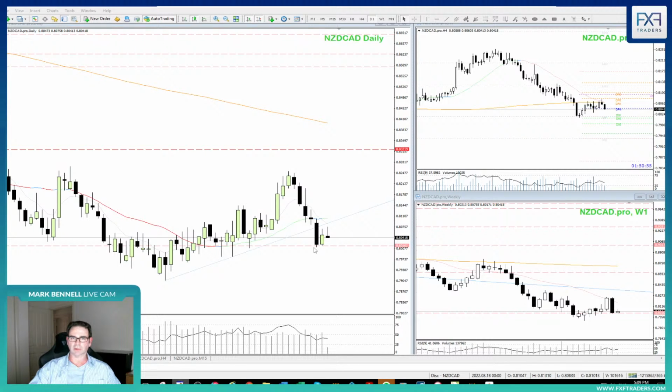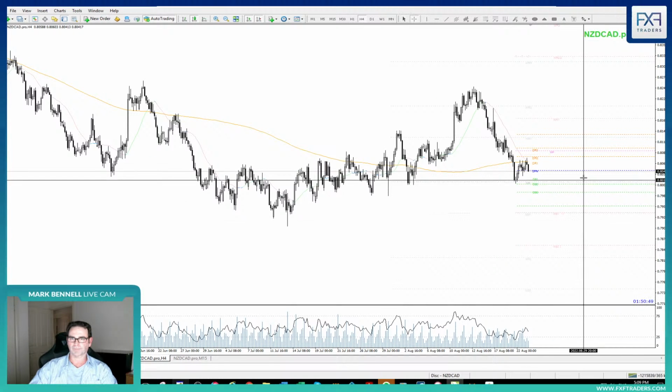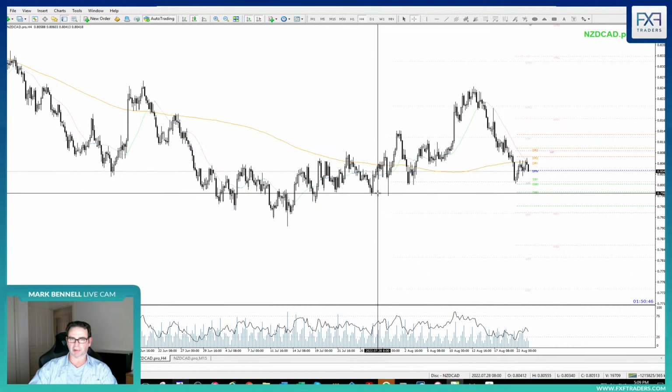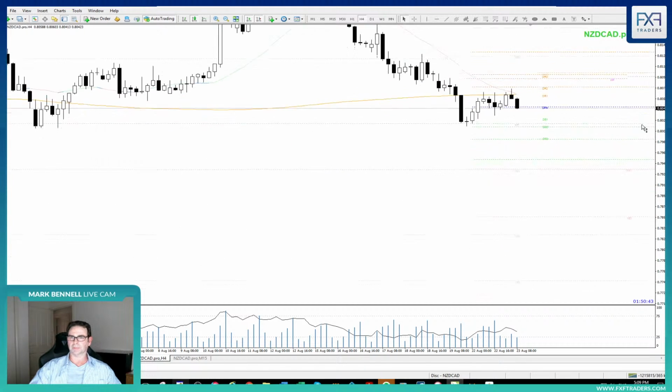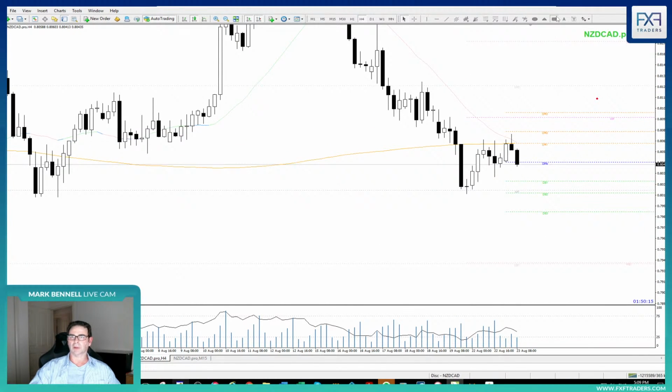All right, so the 4 hour. Now we've got a little layered support going on here as well. But similar to the euro last week. Oh, we got this beautiful ABC in here. Okay, there's B. Oh, as we said, sitting right on support, sitting on the monthly pivot as well. So just be a little mindful of that. If you do take this one, maybe reduced risk.